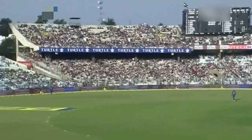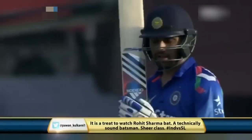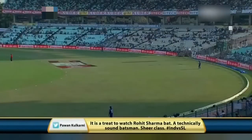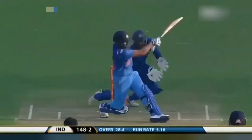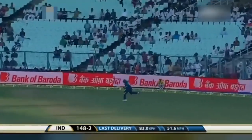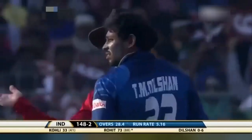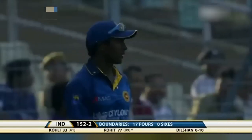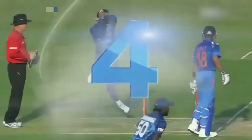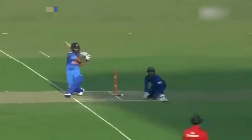Really easy now for the Indians. They're picking their spots with ease. No pressure whatsoever. He just didn't pick it up. Ajanta Mendis down there at deep backward square. He seemed to move very late. There was a shout from Dilshan. He was lashed by Virat Kohli. By Rohit Sharma rather.